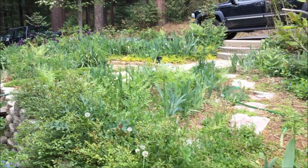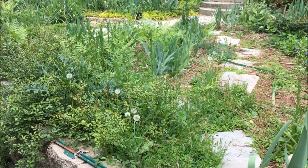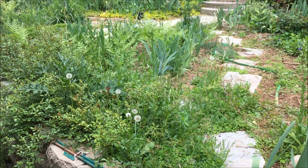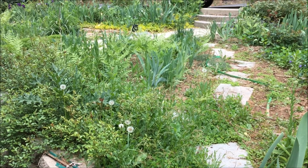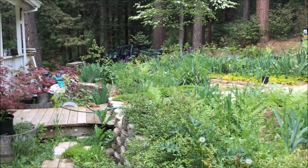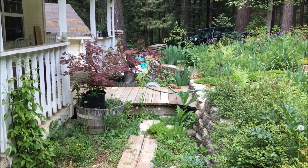So lots of weeds. This bed right here, which is so full of stuff, I'm going to either put my dahlias in here or seed zinnias. I'm not certain yet, but it's still a debate. And that basically is my garden this May.